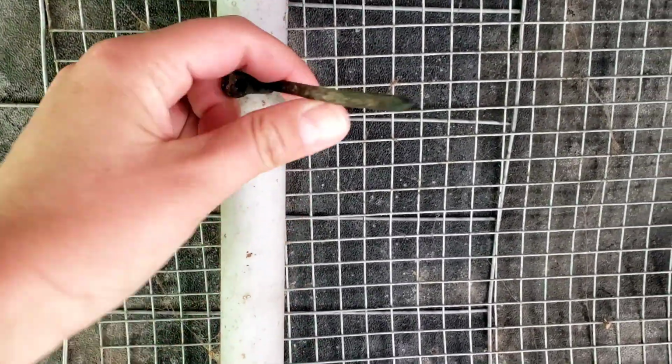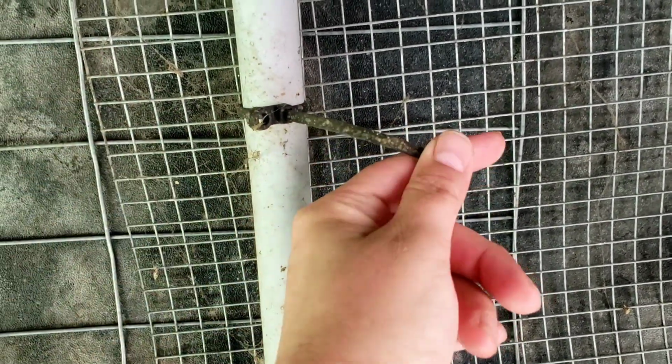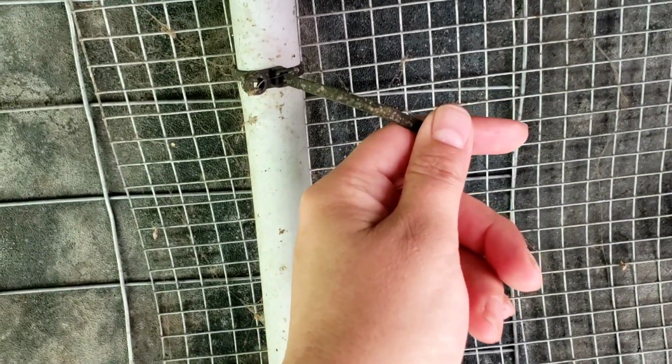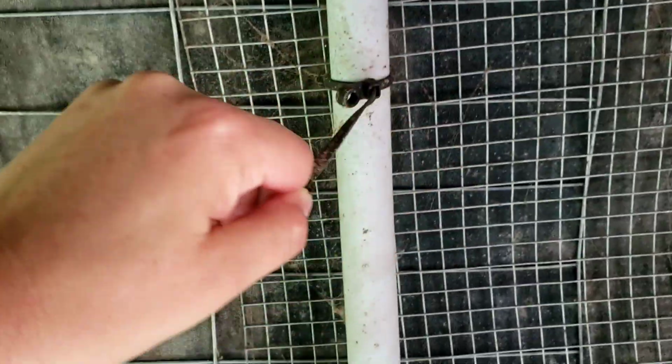We use zip ties. These are outdoor rated zip ties, and as you can see from the mold and fungal growth, they've been on there for a while. But they're outdoor rated and they have not seen sunlight. So when I grab the end of this and I twist it around, it has not gone brittle at all. This is 5 years old.